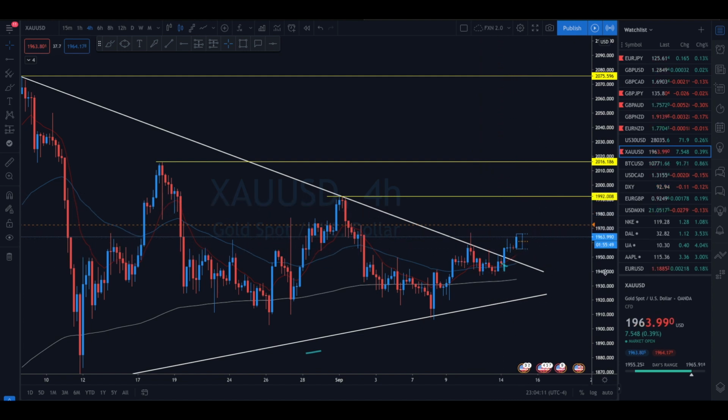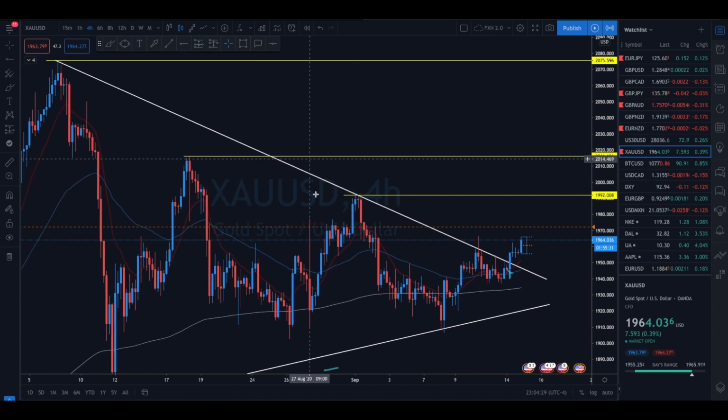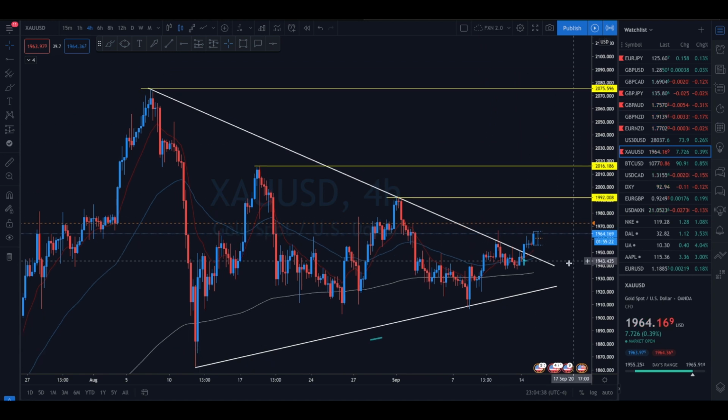The smaller targets, though, are going to be right here, 1971, 1972, where these highs were, where the structure was, right here from all these little candles. The bigger targets are going to be 1992, 2016, and then 2075, obviously. Obviously, that's going to take some time, but it is definitely very possible for it to get there. So that was a trade available on gold.